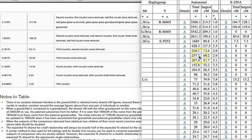Here's another second cousin. And very second cousins again. I got more from my father than I hoped. Now, interestingly, here's another second cousin, and you can see how different the results are here, 207.6, but still in the ballpark.